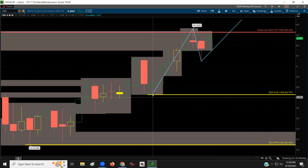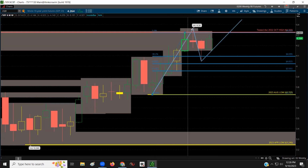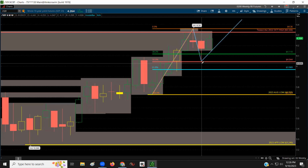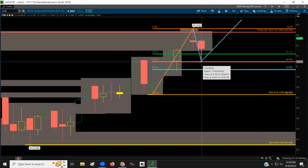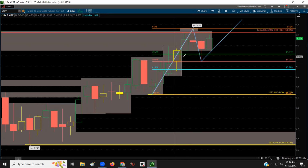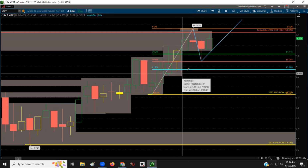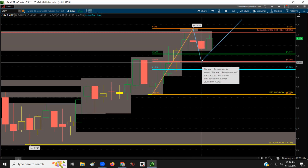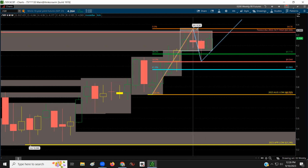Do Fibonacci level on here, high to low. Did a retracement to the 50%. 50% is not a Fibonacci number. I label that because I want to know midpoint. 0.382, 0.618, they're Fibonacci levels. So because it only did a retracement here, yeah, there's a higher probability that means it's going to take out the swing high.